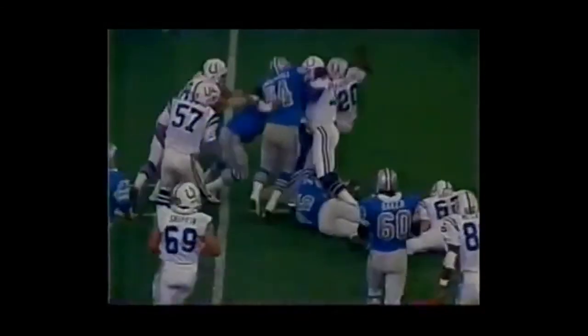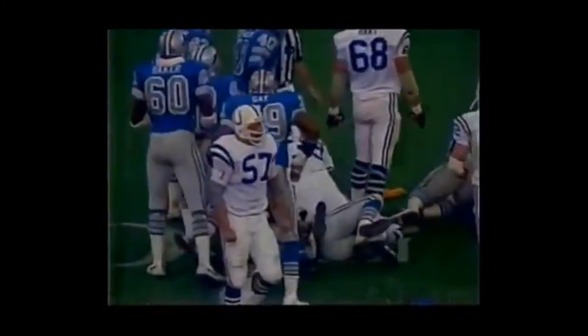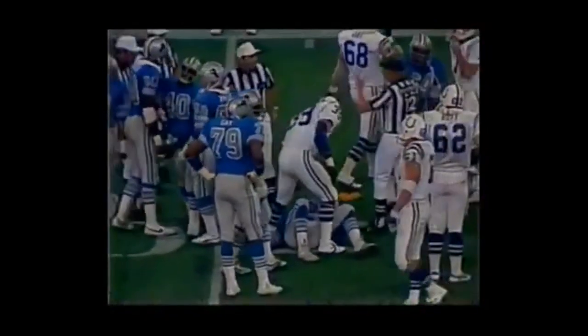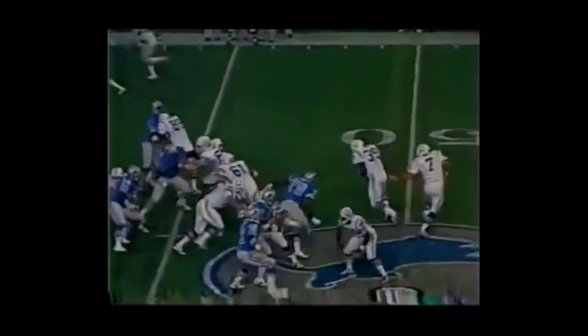Marvin Sims running without much finesse, but with plenty of power. John Mendenhall and Charlie Weaver combined to stop him. There may be a face mask. Looks like there's a face mask penalty against the Lions. As you can see, this is not one of the more memorable passing performances of Jones's career, but he could get hot at any time.